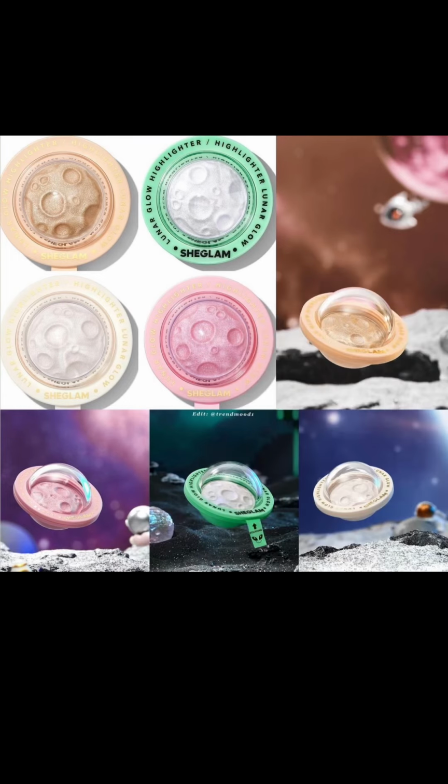Now, I found this information over on TrendMood, so a massive thank you to them. Let's discuss this. This, by the way, is all available right now. You can get each of the highlighters for $7.99, or very weirdly, over on their website, you can get all 4 of them together for $37.99. Now, if you do math quickly, you will know that $7.99 by 4 is actually $31.96. So I don't know why they're charging you $6.03 more for that.